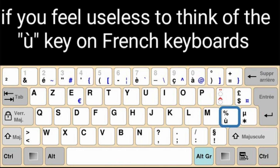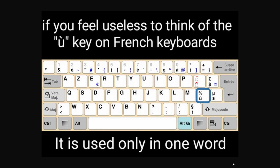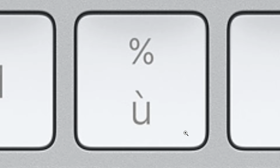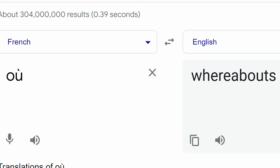If you feel useless, think of the U with a tilde key on French keyboards. It is used in only one word. Wait, I didn't even realize that different countries have different keyboards. Well, at least not if you use the Latin alphabet. There's even an Apple version of French keyboards. It's probably one of those things that are sold only in countries that speak Romance languages, because you would use this a lot for Spanish. And this is apparently the single word that uses it. It just means "or" in English, or also like "whereabouts, where."